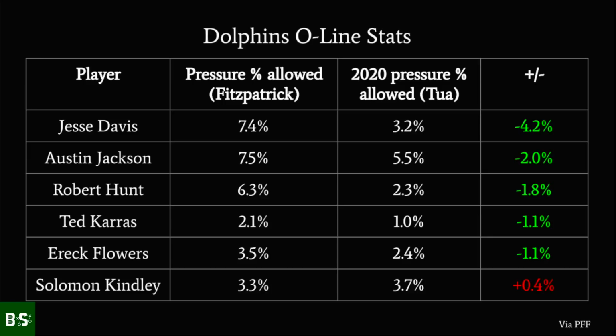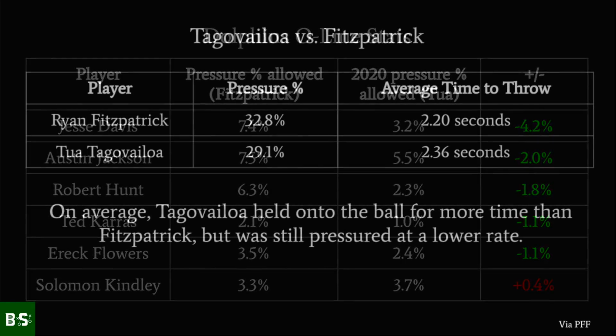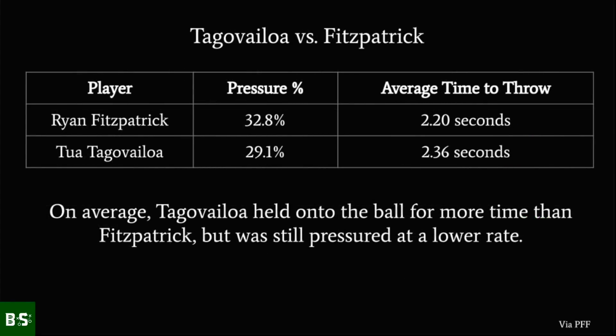When we see a large discrepancy in offensive line play between 2 quarterbacks like this, it can usually be attributed to the quarterback with less productive offensive line play holding onto the ball longer, but for this Dolphins team, the opposite was true. According to Pro Football Focus, in 2020, Ryan Fitzpatrick's average time to throw was 2.20 seconds, while Tua's was 2.36 seconds, so the fact that Miami's offensive line was significantly better with Tua under center was not a result of Tua getting rid of the ball faster than Fitzpatrick, it was a result of Tua's great pocket presence and ability to sense pressure.